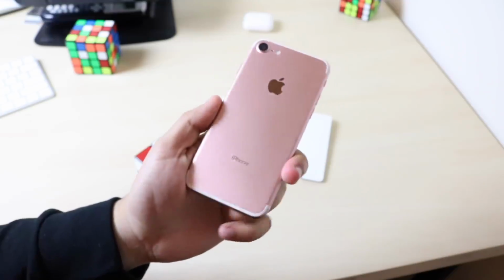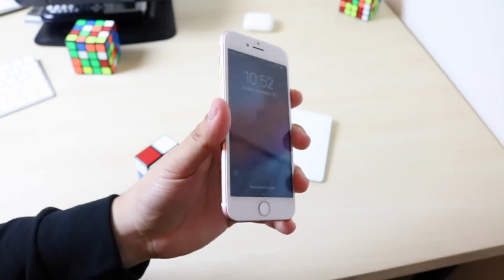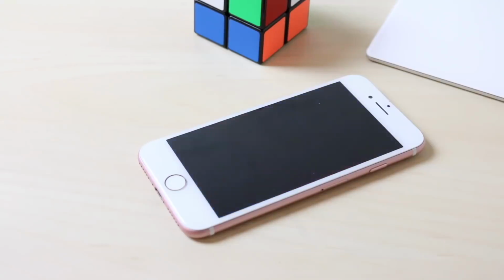And now that's kind of on the software side of things. Let's go ahead and move to the performance side, okay? So the iPhone 7 has the Apple A10 Fusion chip. The iPhone 8 has the Apple A11 Bionic chip. The 7 has a quad-core CPU and 2 gigs of RAM, where the iPhone 8 has a hexa-core CPU and 2 gigs of RAM as well.